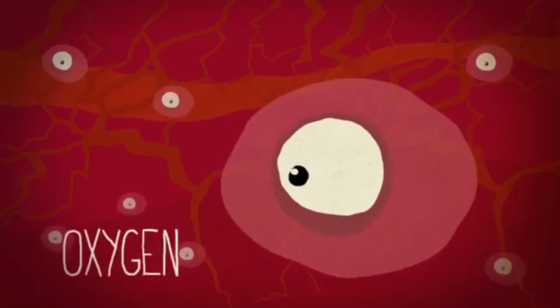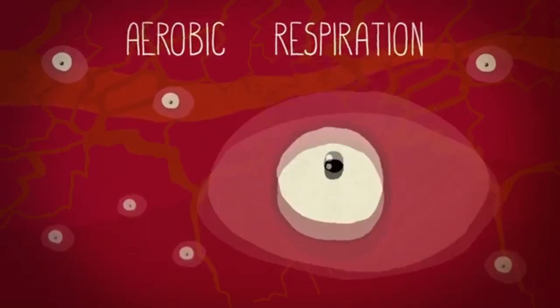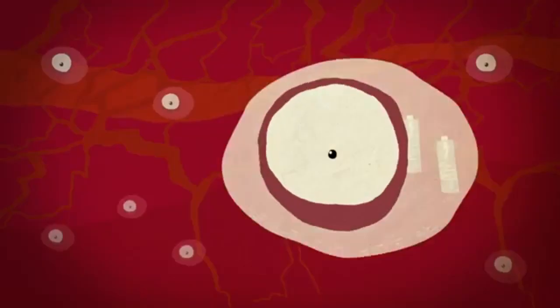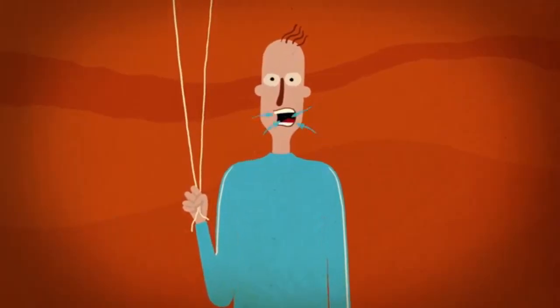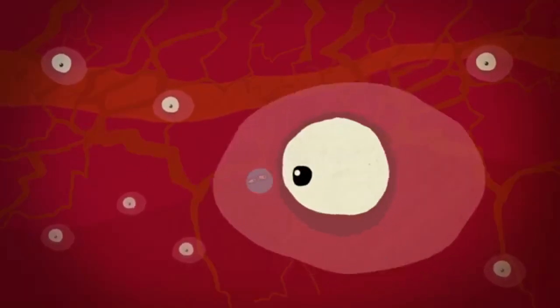Most of our cells need oxygen because it's one of the key ingredients of aerobic respiration. That's the process that produces a molecule called ATP, which our cells use to power their many incredible functions. But getting oxygen throughout our bodies is a surprisingly difficult task. Gas enters cells by diffusing in from their surroundings, and that only happens efficiently over tiny distances.